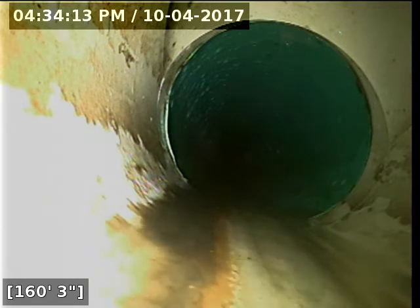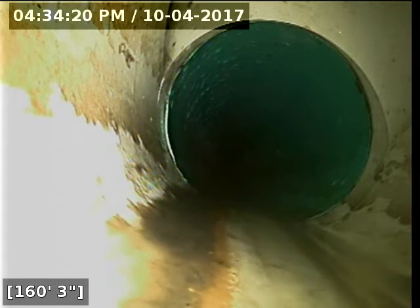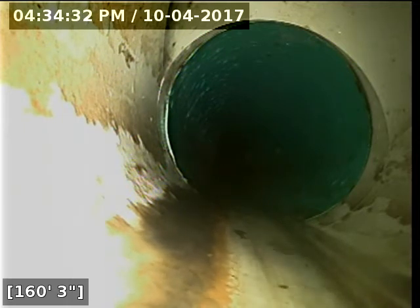So whenever houses change hands with lines like this, I recommend doing a rescope in 1 to 2 years to get an idea of how the line is handling the new homeowners' living habits and everything. Lines like this do sometimes have to be hydrojetted, which is a high-pressure water cleaning, on some kind of basis. Usually it's every couple years, 2 or 3 years, just to keep any debris buildup to a minimum.